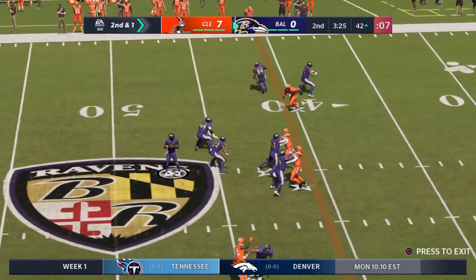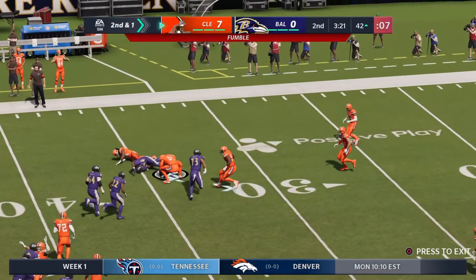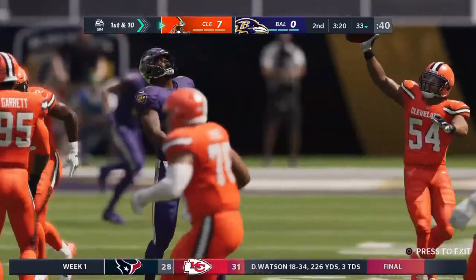Looking to throw again on second down. Jackson. That's complete to his tight end, Sprinkle. And it's a fumble. And this is picked up by the Browns. And they have the football and will set up shop at the 33-yard line.